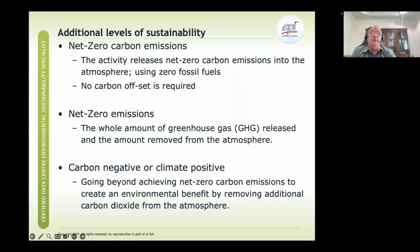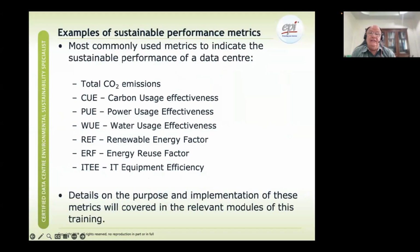Here's an example of a few definitions that are used to express different levels of environmental sustainability. This slide shows you a list of the most used metrics to indicate the sustainability performance of data centers. We will address all those KPIs in detail in the relevant modules of CDESS and how these parameters are measured, reported, and of course improved.